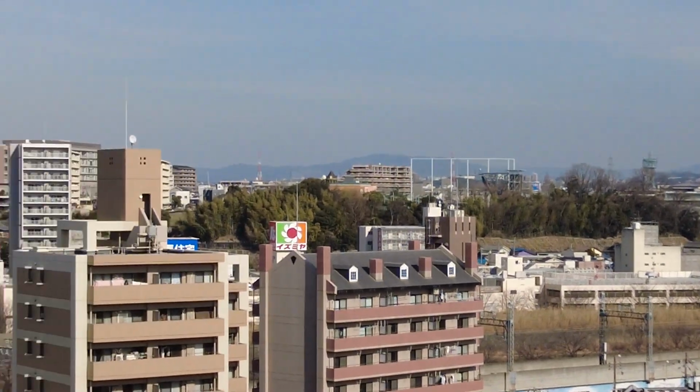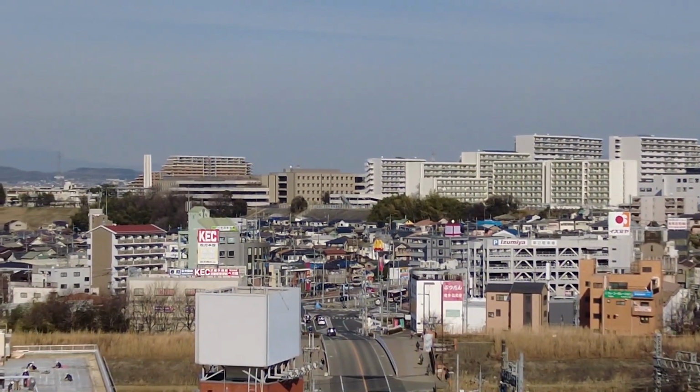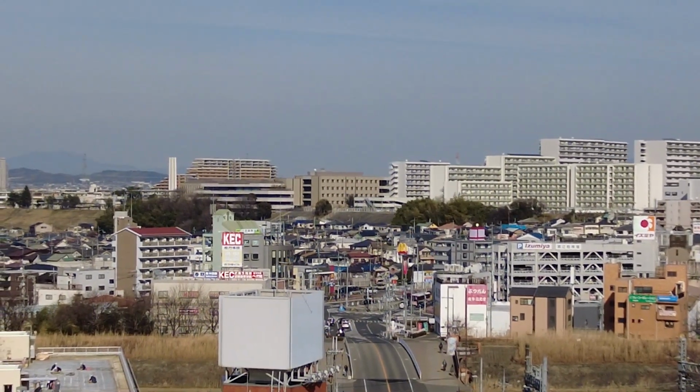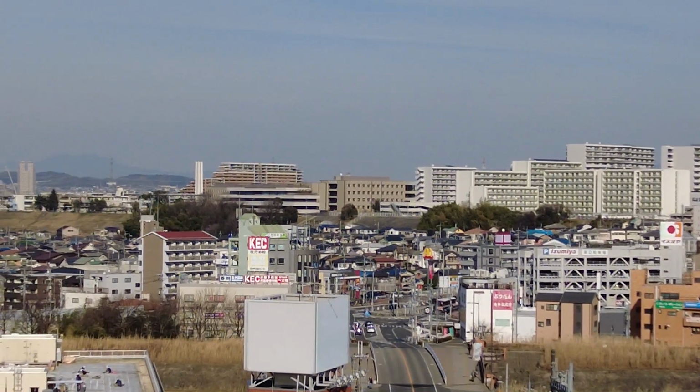I mentioned Kansai Gaidai University earlier, and they have a new campus called the Gotenyama campus, and it's just straight ahead. It's kind of that brown building just to the left of the white apartment buildings.